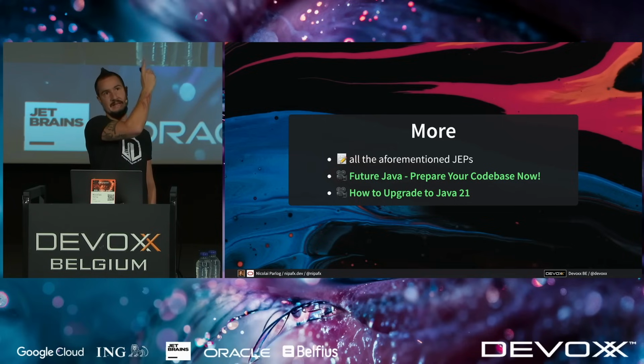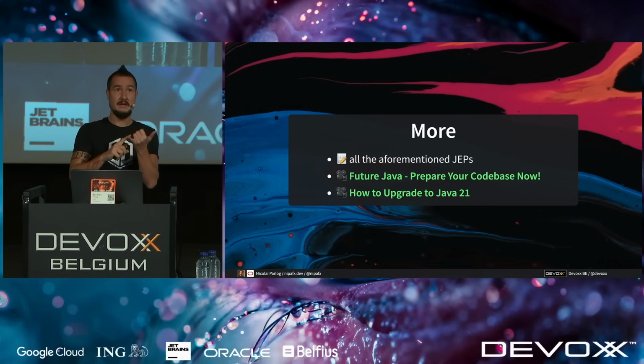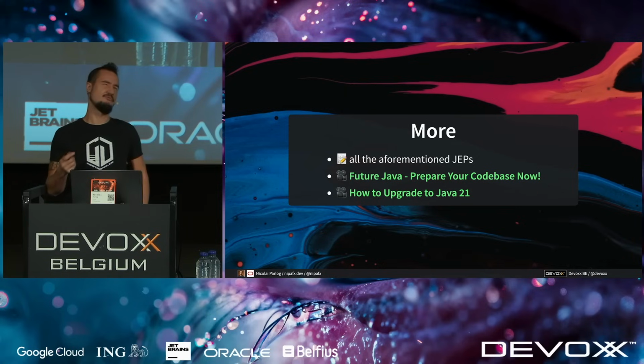In the beginning on that slide, I linked all the JDK enhancement proposals. If any of those things were like, maybe we are doing that, please read those. This was just very superficial information. Those JEPs explain why, explain the detailed process, explain to you the alternatives. That's the place to keep working on this. Although I did make another video summarizing that, but you really got the information you needed here.